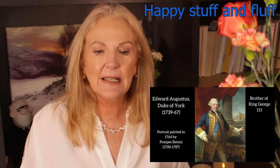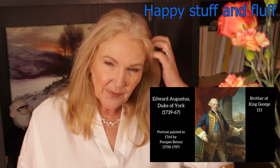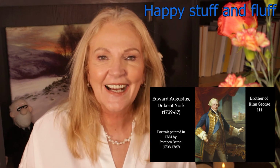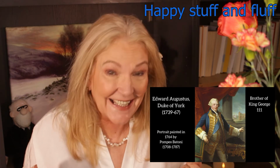Now, as I said, there are several versions of this painting, 2 of them in our own royal collection. I think some of them are a little bit different to each other, but the fun thing is that the Duke of York commissioned some of these paintings to send to his friends.